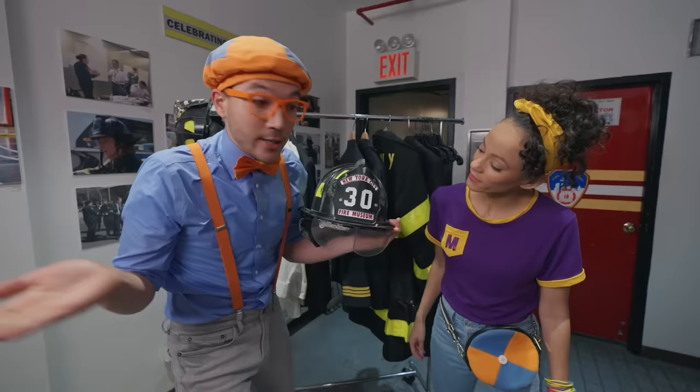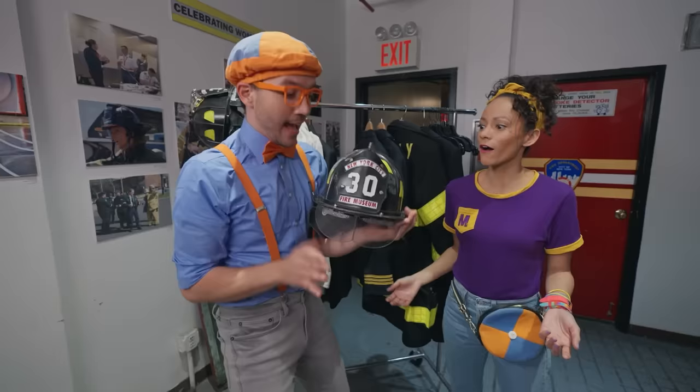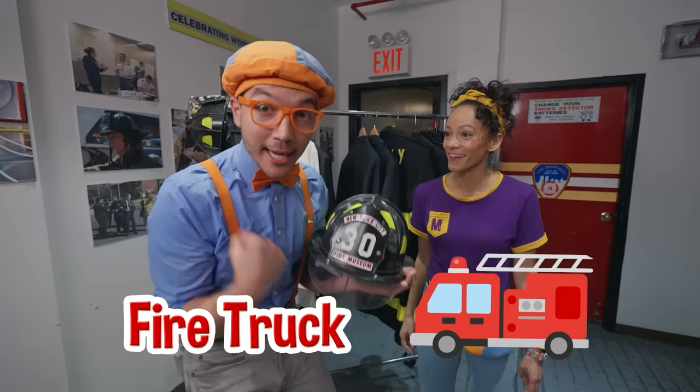I wonder why some helmets are red and some are black. Oh, yeah, because they have different vehicles. If it's the color black, then it's a fire engine. But let's say it's the color red, then it would be a fire truck. Whoa. And a fire truck has a ladder on it, right? Yeah, that's right. And a fire engine has a really big hose.